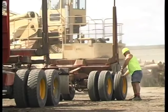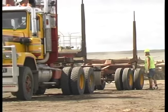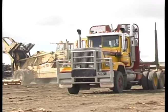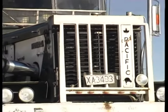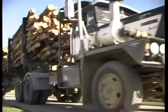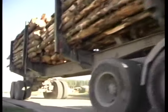Everybody associates the Kaingaroa region with Pacific trucks, and you'll find the highest density of this legendary brand in the southern hemisphere in these forests. Most of them are getting long in the tooth now, but still put in the hard yards while in harness.